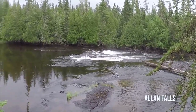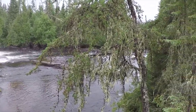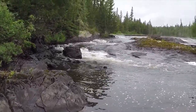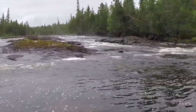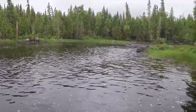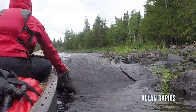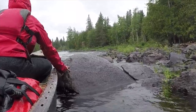Falls on the Missinaibi River. Allen Falls from the bottom. And then the top of Allen Rapids. This is the Allen Rapids, just below Allen Falls. Okay, Jess, jump out and walk along the rocks, please.